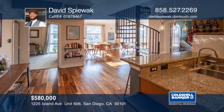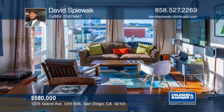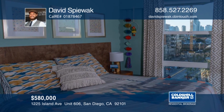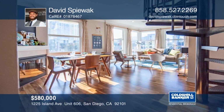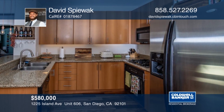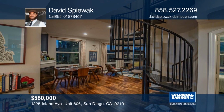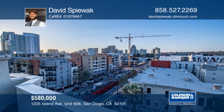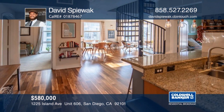This highly sought-after northwest corner penthouse at Park Boulevard offers a gorgeous, bright interior with two bedrooms and two baths. The open concept features newer wood floors, a fireplace, granite countertops, and tall windows in the living room. This home is complete with a spiral staircase that leads up to your very own private rooftop patio with amazing city views. This property offers two side-by-side parking spaces and is near Petco Park and the Gas Lamp Quarter. David Spiewak can answer all of your questions about this beautiful property.